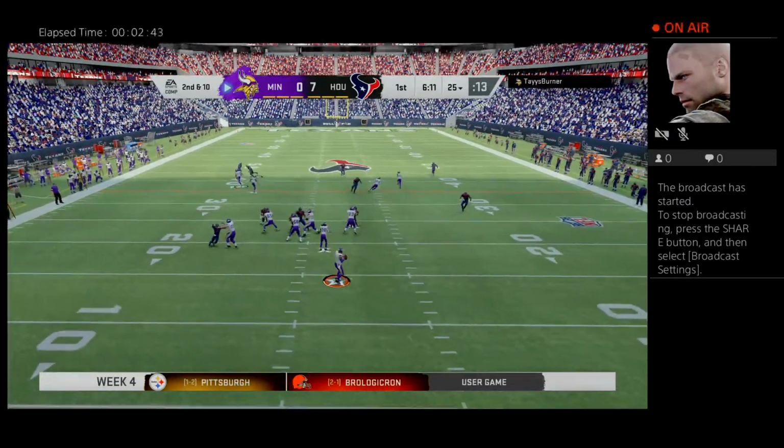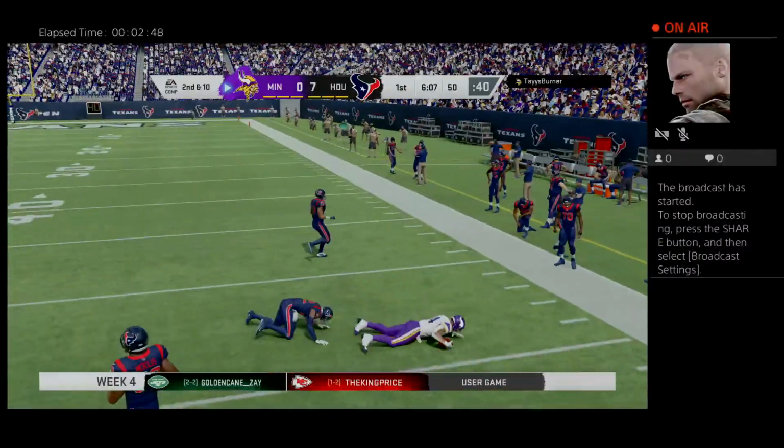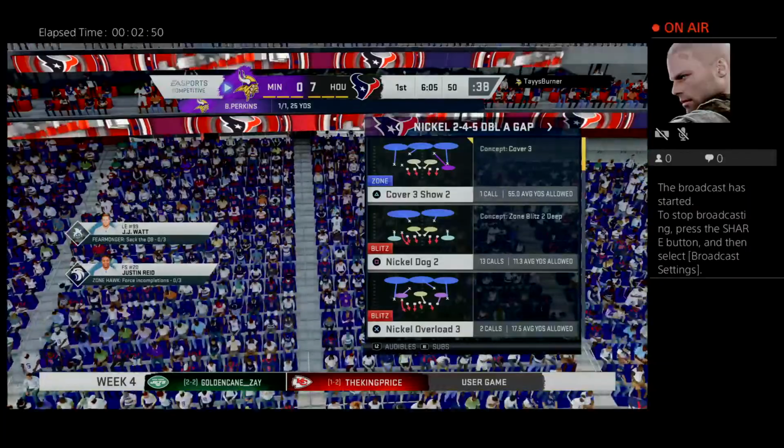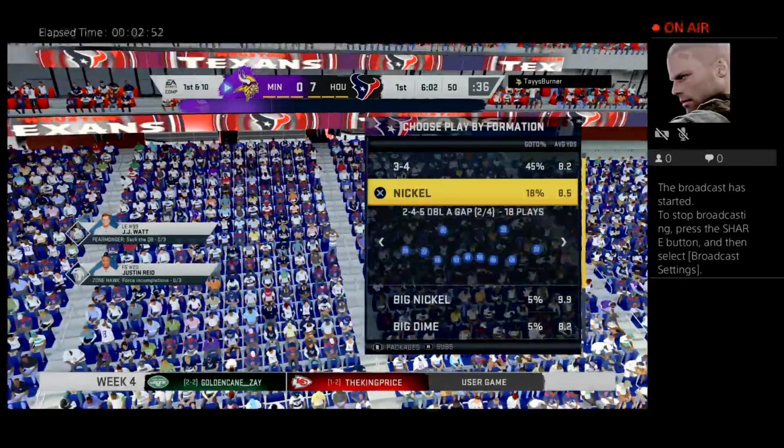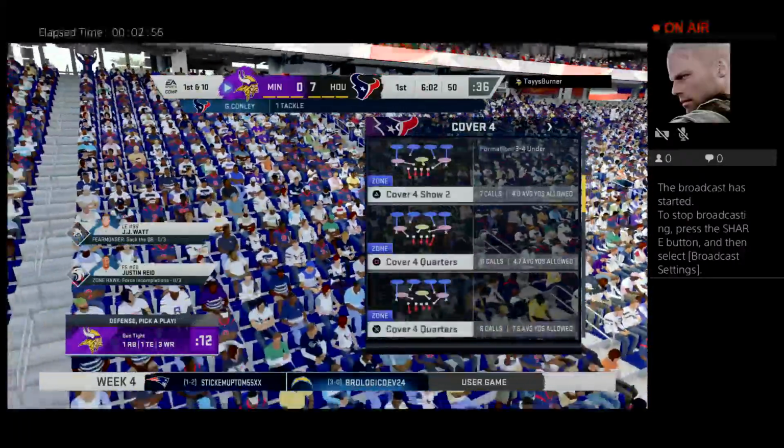Now this time he'll look to throw. Complete. Smith has it. And he's brought down after a very nice gain. It'll go as a gain of 25 on a play that started back at the 25.